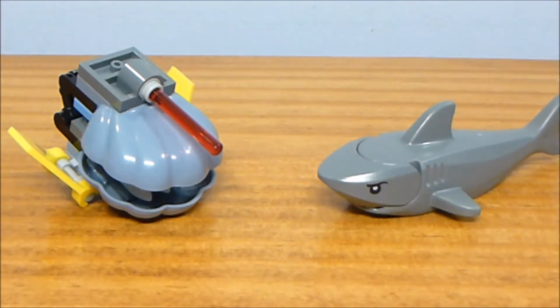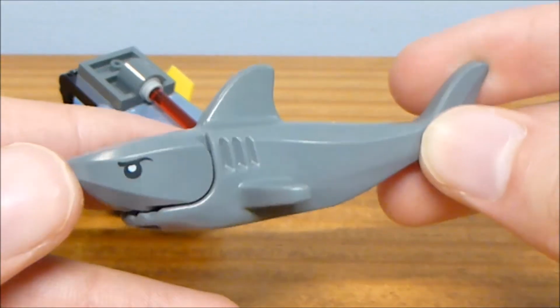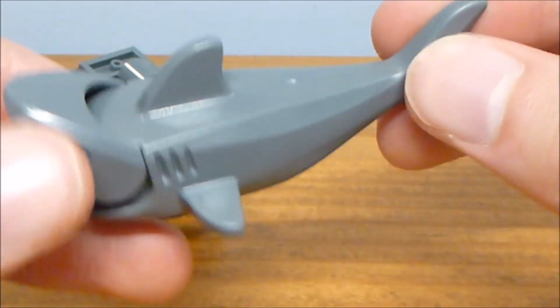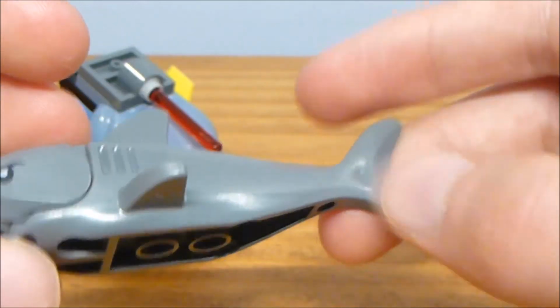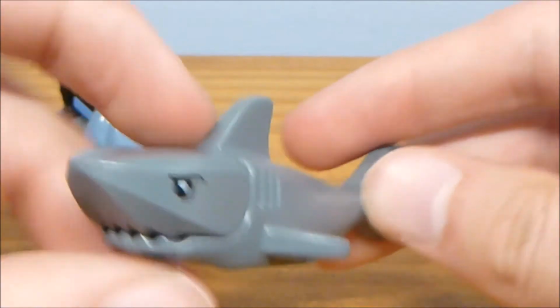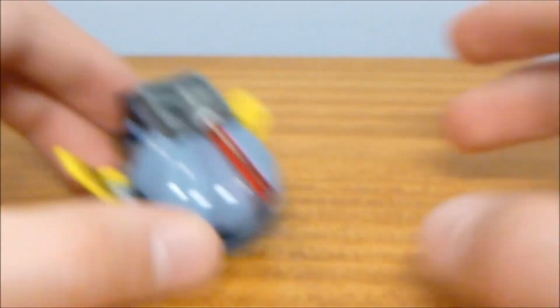Before we look at the figures, we do have these two smaller things to look at real quick. This is just a standard shark. Obviously, Garmadon has a shark army, mostly. And I guess it's all sorts of sea creatures, but mainly sharks. So this is just a standard shark, though, so it's nothing super special, kind of standard fare.